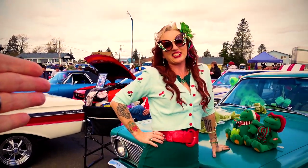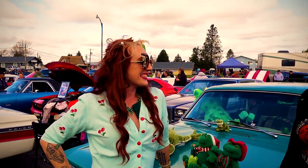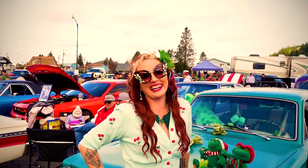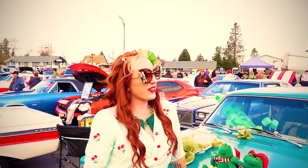You even dress the part of the frog. I do. I dress for the frog. You should always match your car. Absolutely. At first, we were like, is it St. Paddy's Day early? What's going on? That too. I am Irish and Scottish, so it goes with that. There you go.